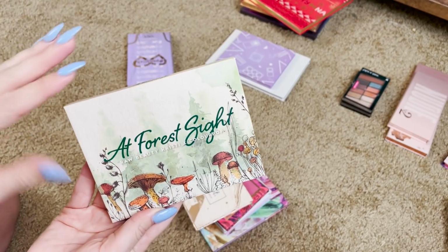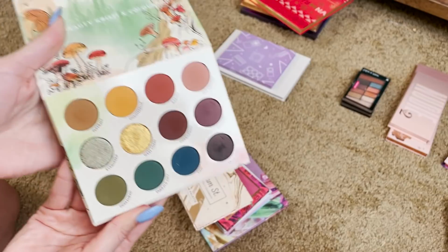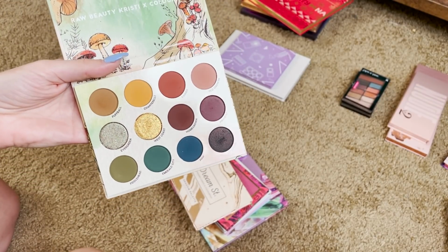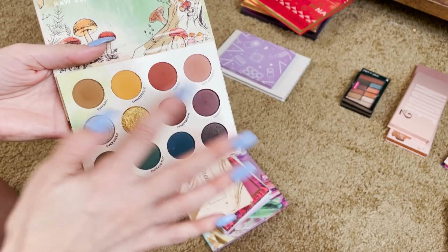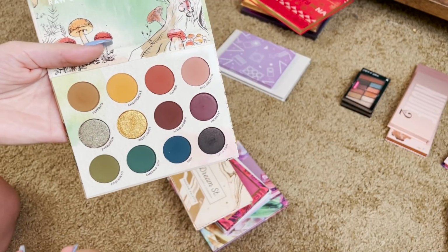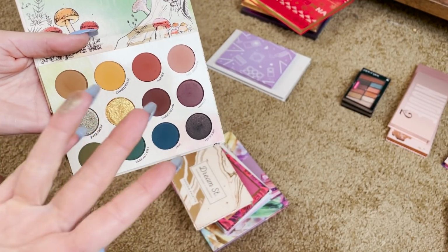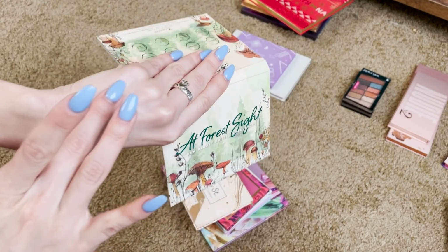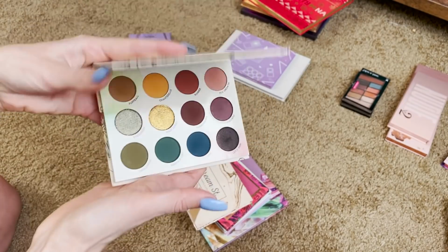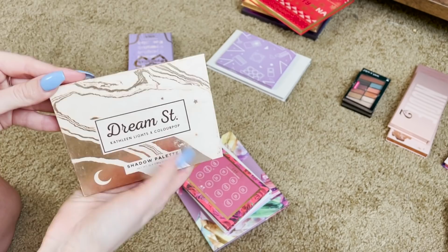Another one of my newer palettes is the At Forest Sight Raw Beauty Christy X Colourpop. Really beautiful palette. I'm sure you've heard of it, if you're into the makeup YouTube world. All mattes apart from two shimmers, which I love. I much prefer that, like I've already said a million times. Every color that you can imagine. I love both of these shimmer shades. I think they're really pretty and they pop really nicely, just unique. I'm keeping this one.